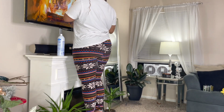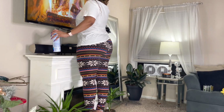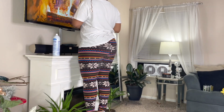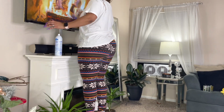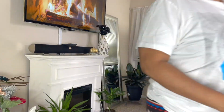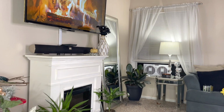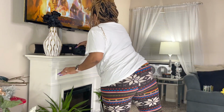Oftentimes the TV does get neglected, so that doesn't get wiped down every time we clean. But in this case, since I was already cleaning, I went ahead and wiped the TV down, and it was pretty dusty, you guys. Pretty dusty. Our apartment is a dust magnet, that's for sure. After I finish wiping down the TV, I'm just going to go ahead and replace the decor back onto the fireplace, and I will be done with that area of the living room.